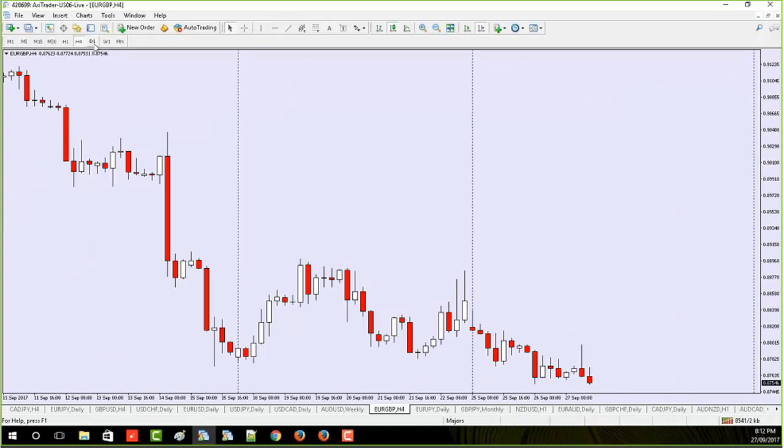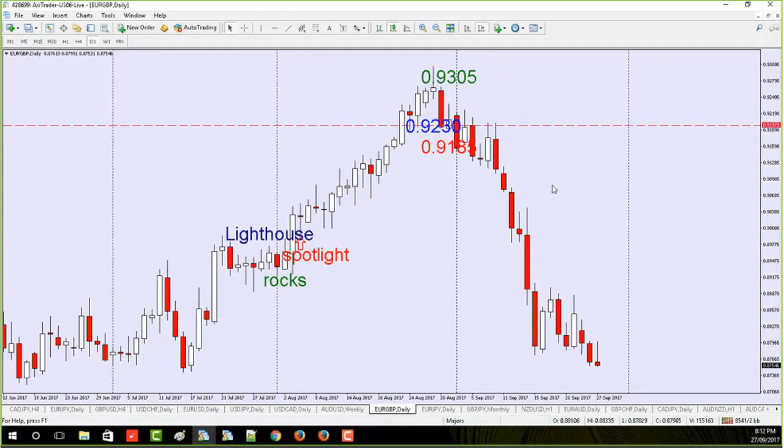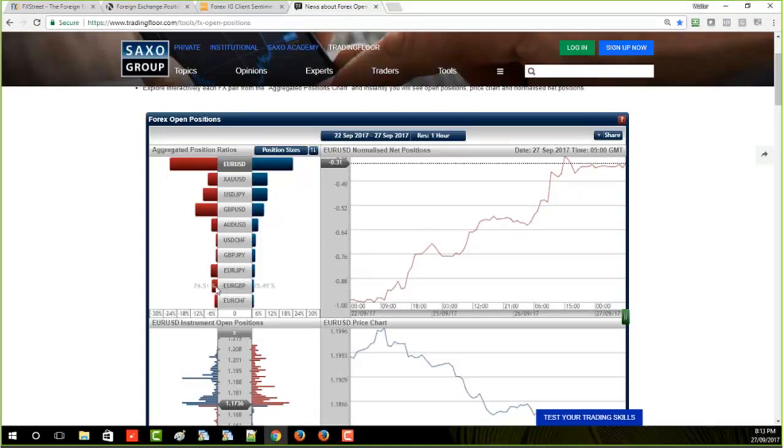So here's my euro. Here's my euro pound right here. It's clearly in a downtrend. And what we know from the data is that most traders are shorting it and very few are going long. Oh, isn't that interesting?